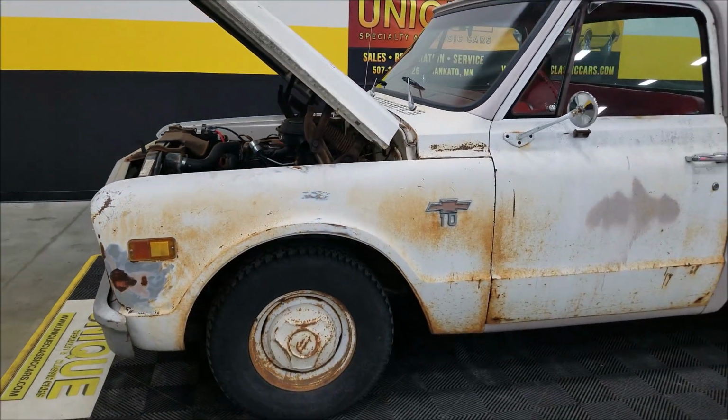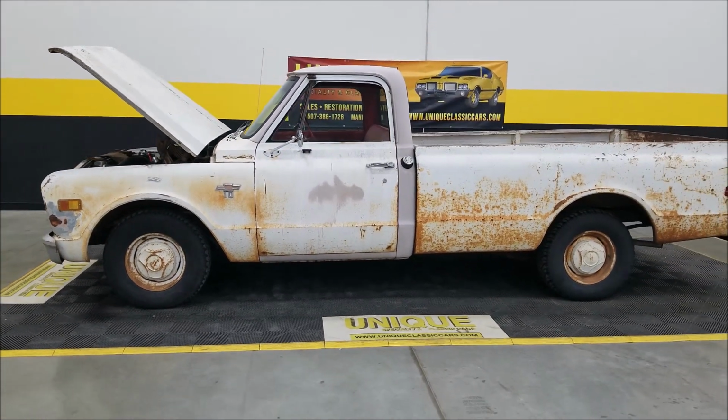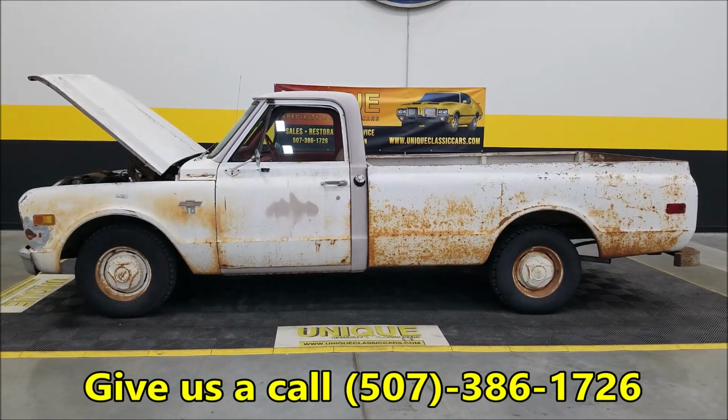1968 Chevy C10. Again, remember, title says '67, but the VIN states '68, and the VIN does match between the title and the truck, and there is a clear title.